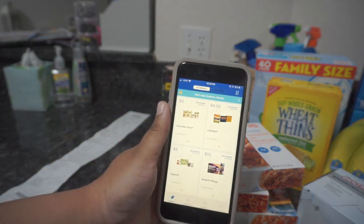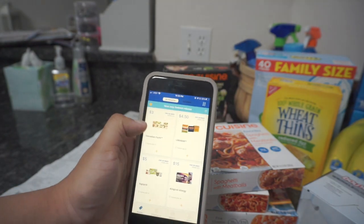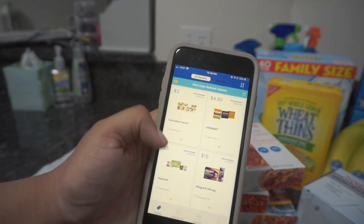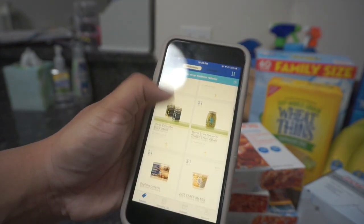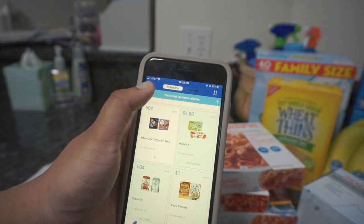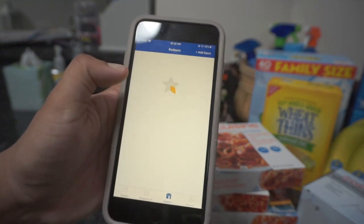The next app I'm going to be doing is Saving Star right here. I have a couple rebates. One is you get $5 when you spend $25 on YoPlay. I didn't spend $25, but it will count towards that. And then I also have this one right here. I get $1.50 for buying 2 YoPlays. So let me redeem this.